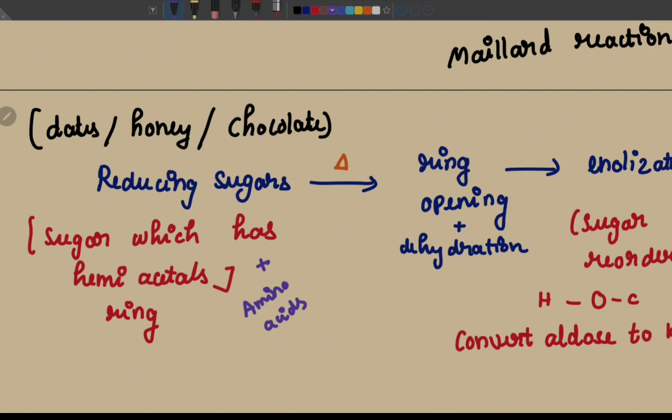See, what is a reducing sugar? First of all, a reducing sugar is something which has a hemiacetal ring. If something has a hemiacetal ring, then that is a reducing sugar, because in that ring we are easily able to reduce the sugar. That's why it is named a reducing sugar, because it has a hemiacetal ring. I have explained the hemiacetal ring also in the previous video.